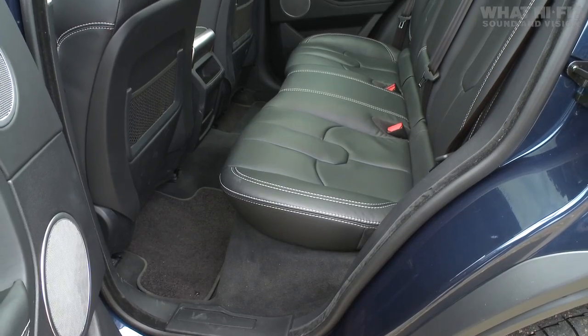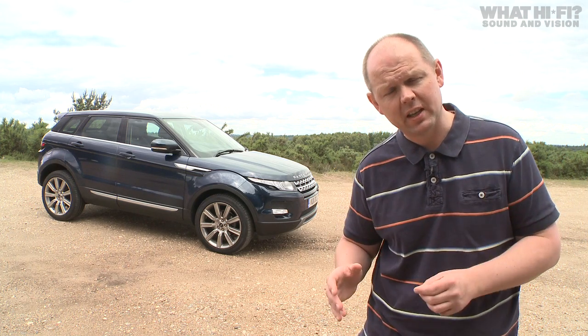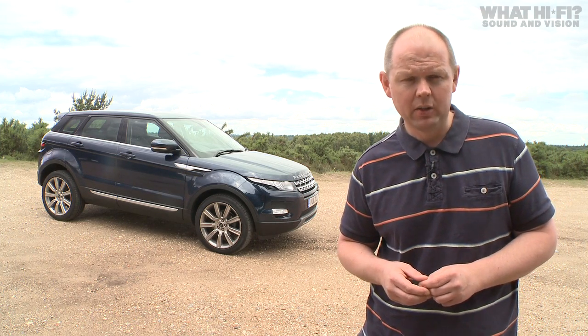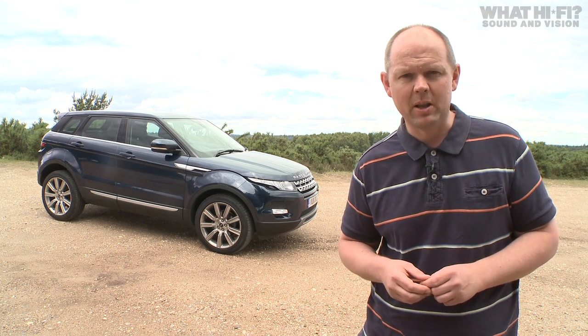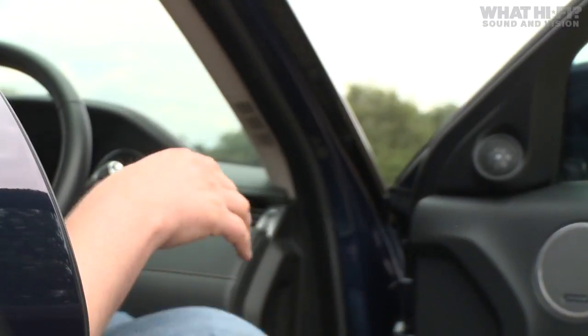Now the interesting thing about this system inside the Evoque is although it's a great deal more affordable at £995, it employs a lot of the same thinking as Meridian's high-end hi-fi and home cinema systems. For example, it uses digital active loudspeakers. It also uses Meridian's Trifield processing system, which has long been used to make music sound, in Meridian's view, more interesting than standard stereo. So we're going to take a closer look at what's on offer.